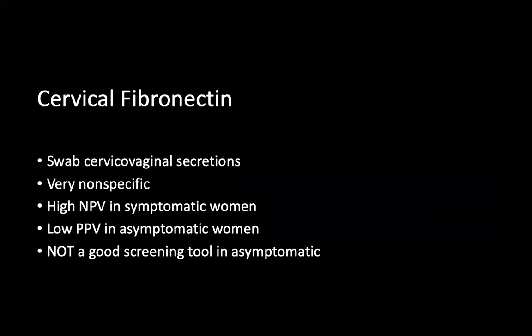So I won't say much more than that. Next slide. So cervical fibronectin, swabs from the cervicovaginal secretions test for this substance. It's very non-specific. And it's a great test in symptomatic women because of the negative predictive value. So if you've got a patient that has symptoms of preterm labor, but their cervix is not significantly dilated, it can be a nice surveillance method to help you manage those patients. But the problem is in the low risk patients and the asymptomatic patients, the predictive value is extremely poor, so it's low. So it's not a good screening tool in the asymptomatic patients, but it certainly might play a role in some of our practices when we're dealing with patients that are more high risk. And I'm not going to say any more than that about fibronectin.